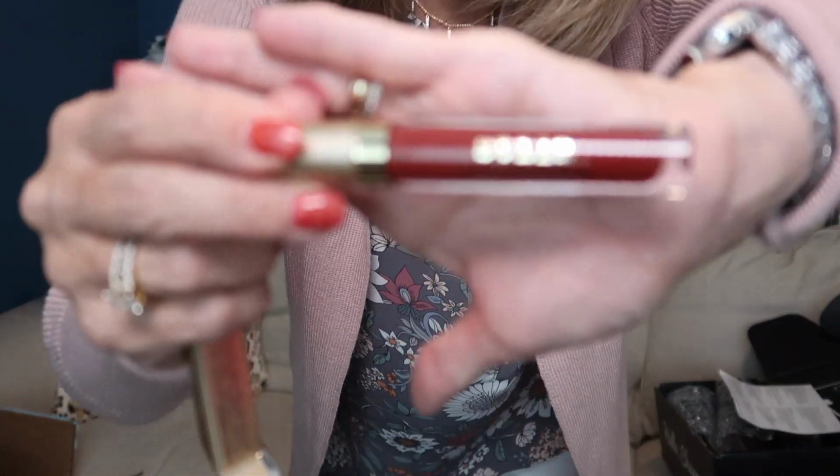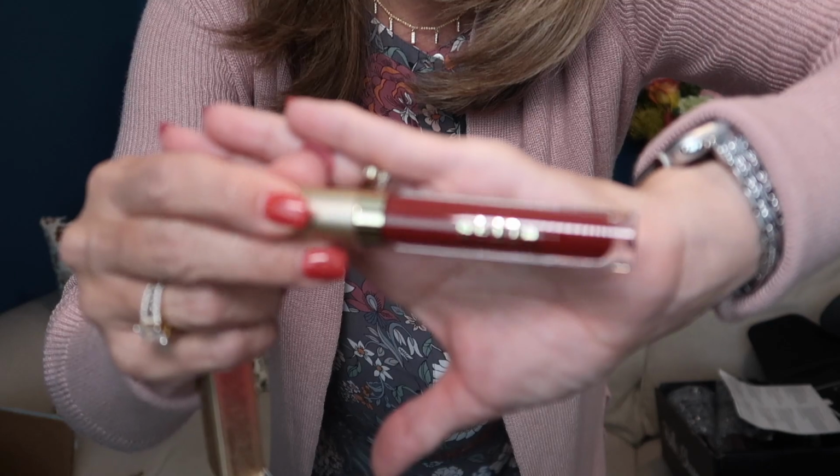This is the original Power Pout. Stila's award-winning full coverage creamy liquid lipstick delivers bold, long-lasting color that wears comfortably for up to 12 hours. Enriched with vitamin E and avocado oil, this lightweight formula softens lips so they look and feel beautiful. MSRP $22. I do enjoy this brand. I do enjoy this lip product. I have used it before.